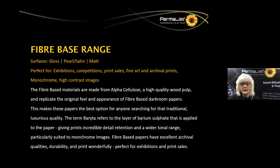I started my life in photography actually in the darkroom. So I was used to using the lovely richness of the darkroom papers. And you do get that using these paper types. So the term baryta refers to the layer of barium sulfate that is applied to the paper. Now these give prints an incredible detail retention and a wider tonal range.